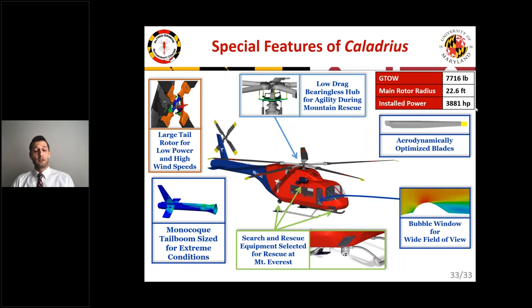Some companies are working with rescue teams in Switzerland to design a rotorcraft only for rescue at high altitudes. So this was special about this helicopter. This is the only one that's designed for that mission only. It will perform best at extreme altitude rescue missions.